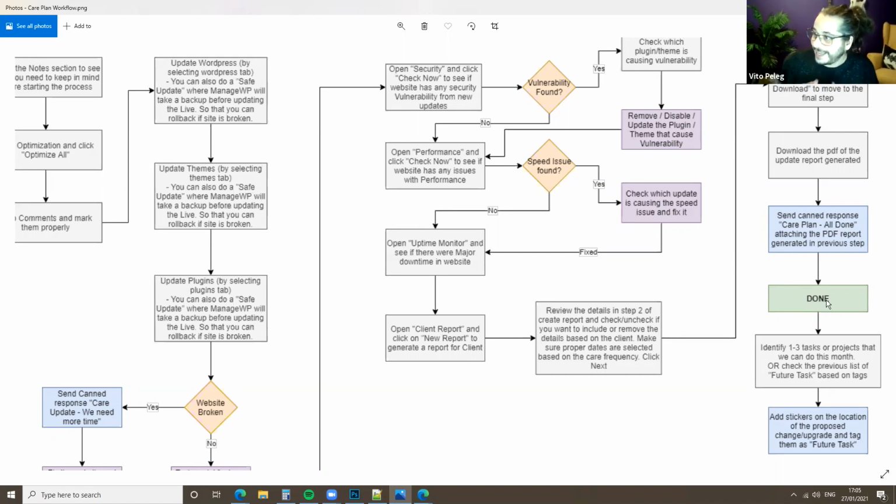Then the care update is done, but not really. There's two additional steps that we're going to be adding after we send out the report, which is going around the website and trying to think, what else can I do for this guy? So you're just going to identify 1 to 3 additional tasks or projects that you think it's time to do. And by doing that, you're going to either point it out on the screen or create a general task around this particular thing.